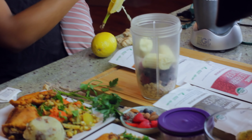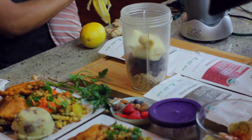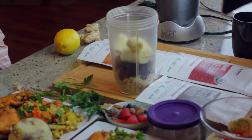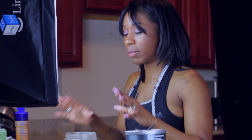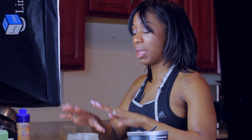So we have the shake. If I'm not adding a banana, I would add stevia to sweeten it up. I sometimes add water or almond milk, whatever my preference is for that day. Everything that I have here is going to help to balance out my mood and make me a healthier, better overall individual.